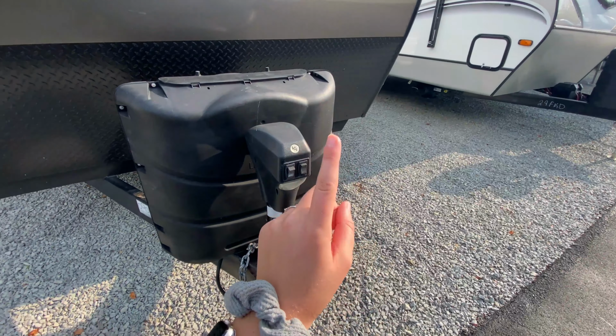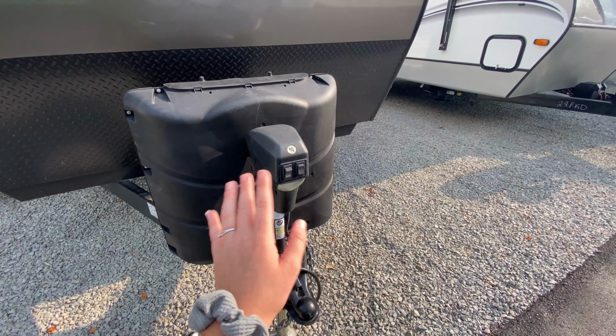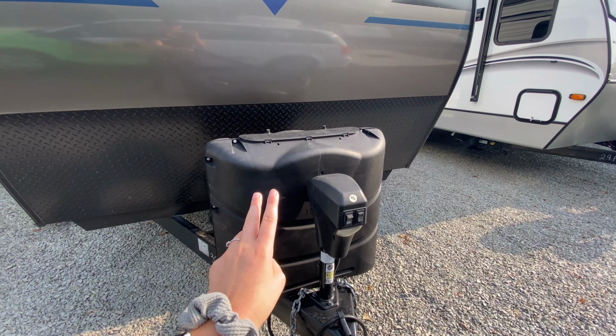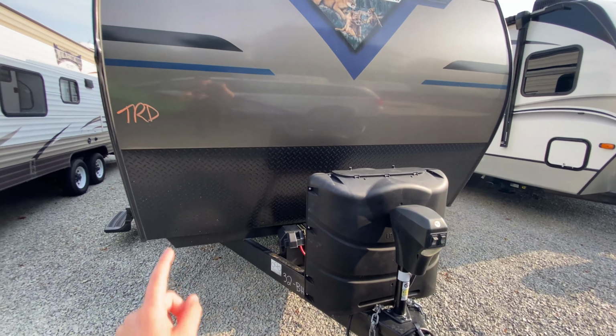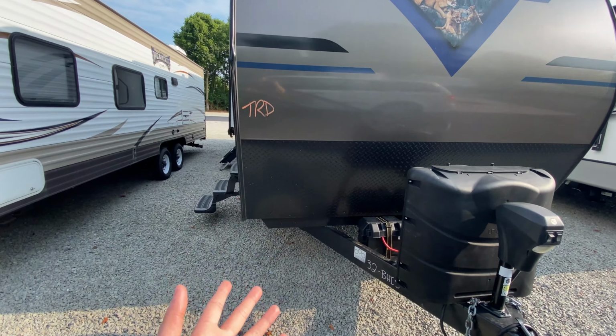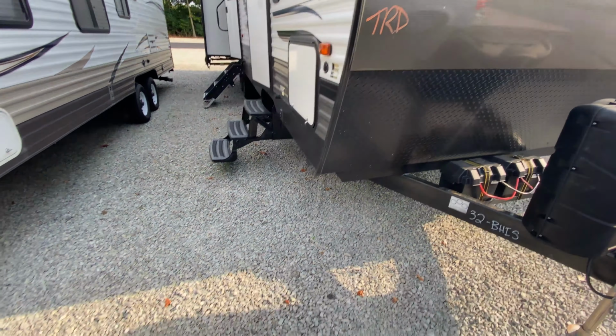So at the front, you got your power tongue jack. All you have to do is just press a button and it does the work for you. Dual propane tanks just behind there, and then of course your batteries. Diamond plating is running at the bottom of your front cap to just help protect it from road debris or rock, gravel, anything like that.